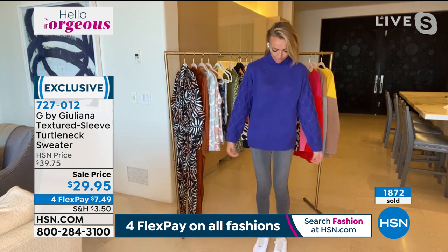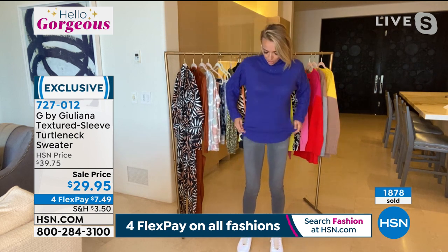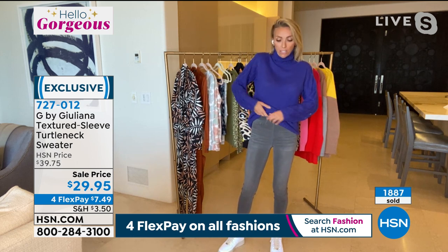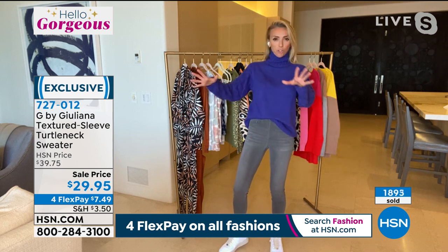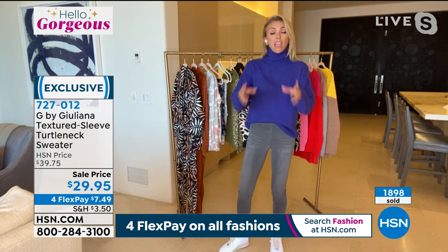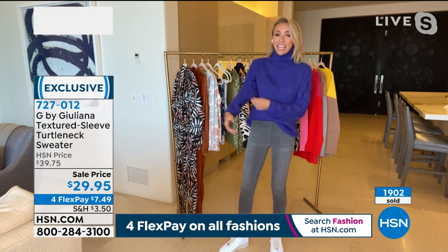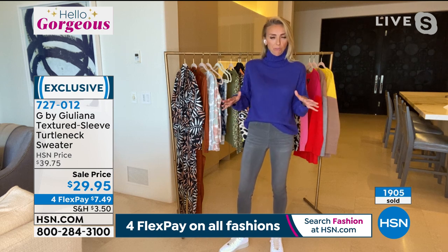And I just love the length of it. So here it is. It's got nice coverage, right? If you leave it untucked, or you could just fold it up like I've had it most of the show, or you could even do a little side tuck. Super cute, right? So like we said, order true to size. If you like the way it's fitting on me, if you like the way it's fitting on Amy, you can even go up a size, like Amy said, to give it that cooler oversized sweater look, which is so on trend right now.